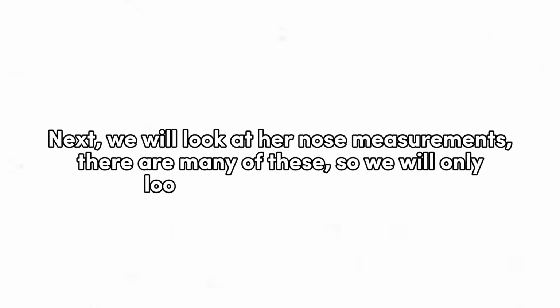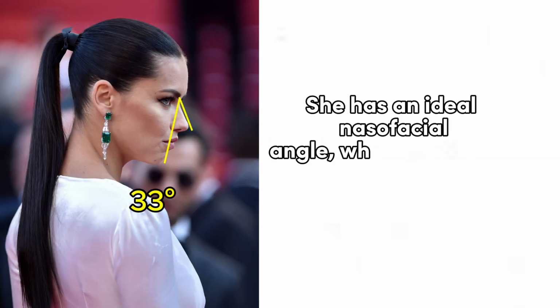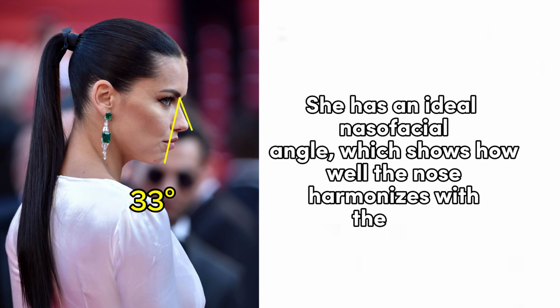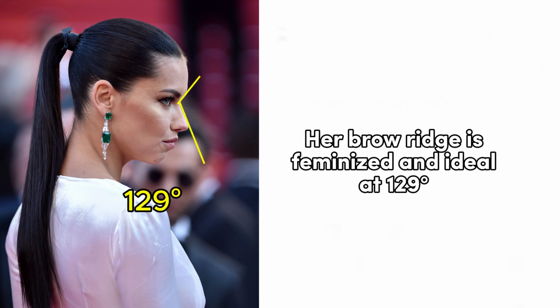Next, we will look at her nose measurements. There are many of these, so we will only look at the important ones. She has an ideal nasofacial angle, which shows how well the nose harmonizes with the chin. Her brow ridge is feminized and ideal at 129 degrees.